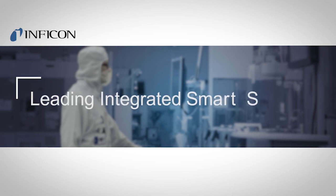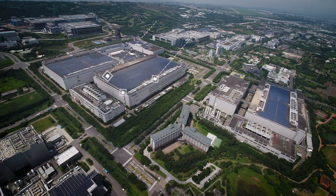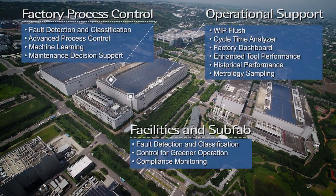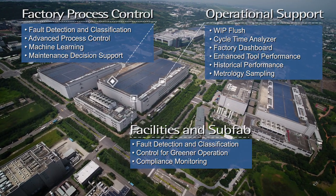INFICON is leading semiconductor manufacturing's utilization of integrated smart solutions. INFICON provides the most comprehensive and advanced intelligent manufacturing systems for the electronics manufacturing industry.